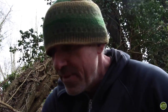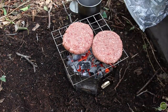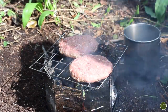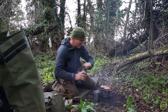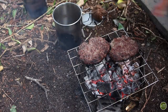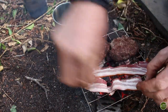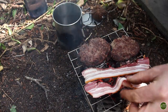Right, I'm gonna get these burgers on. These coals have pretty much all gone white, so we're good to go. Good old sizzle as soon as they go on, that's always good. Just while those are finishing off, I've got a couple of rashers of Cornish bacon that Ginge kindly sent up for me, which just looks gorgeous. Oh yes.